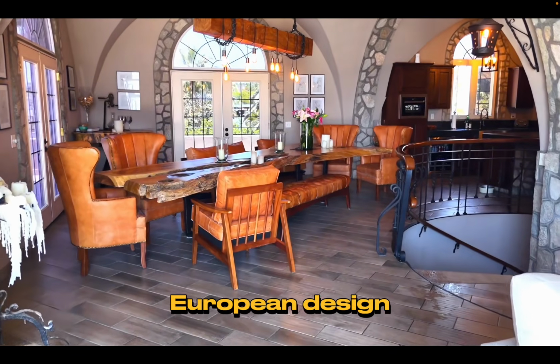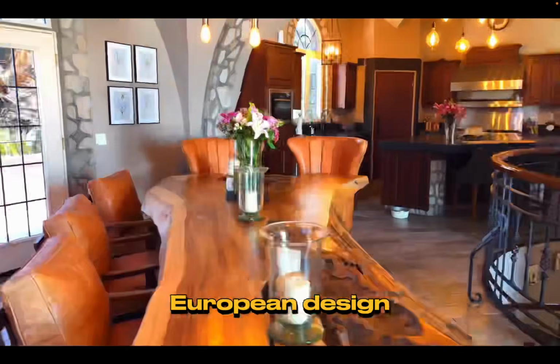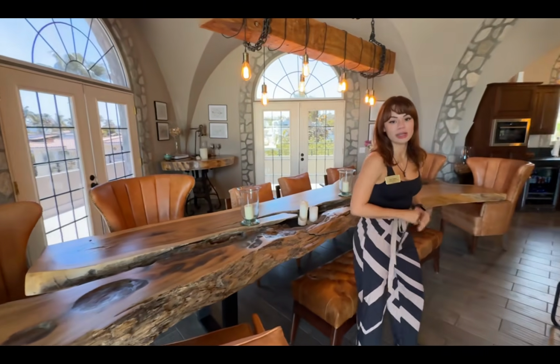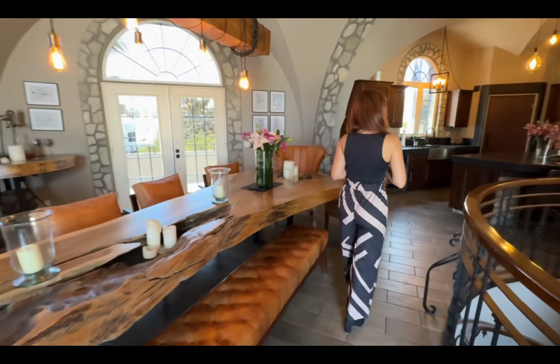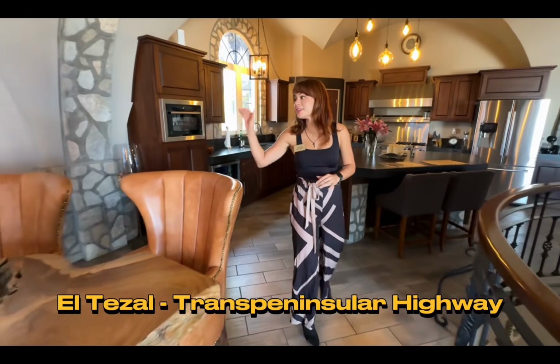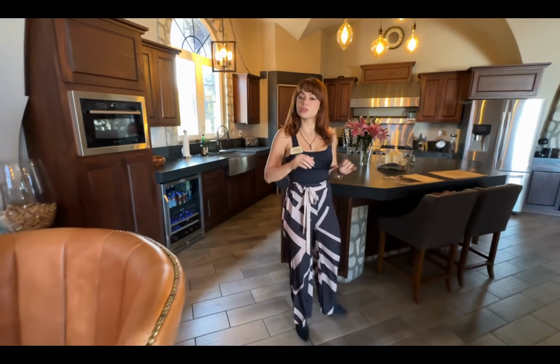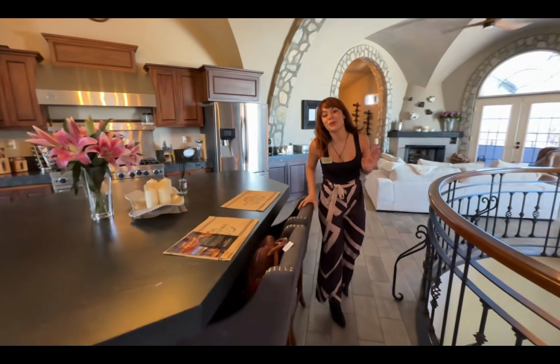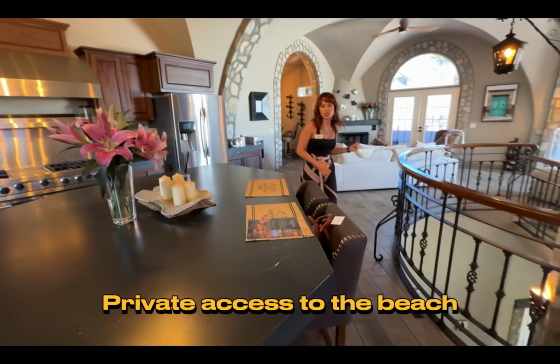Villa Castillo is a European design, which is why this house looks totally different from all the houses in the entire Cabo San Lucas. Talking about the location, it's pretty exciting because we are on the main road, the Transpeninsular Highway, okay? And besides that, it has its own private access to the beach.